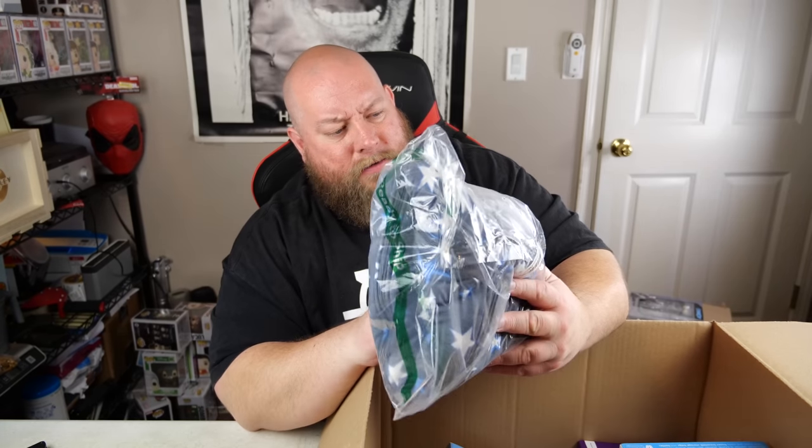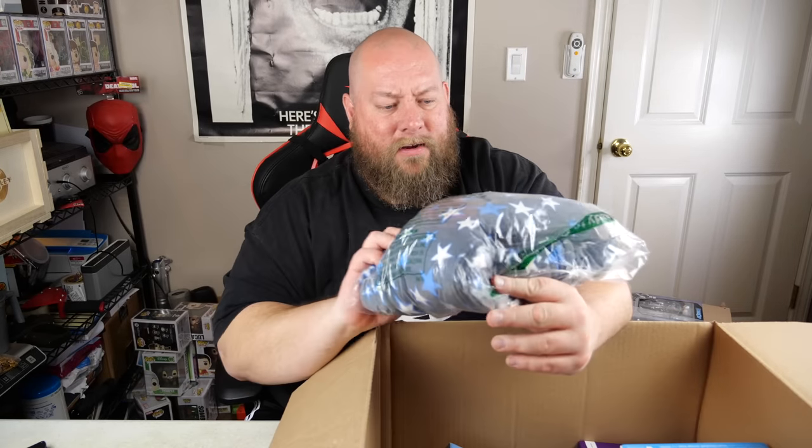Let's see. This looks like a little sleeping bag for a child. Got the zipper that goes all around it. So, child sleeping bag, more likely it's been used because it's poly bagged by Amazon. I'd sell a thing like that for like $5 or so.